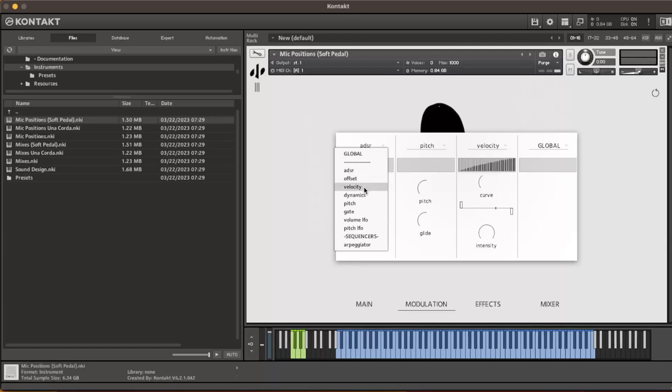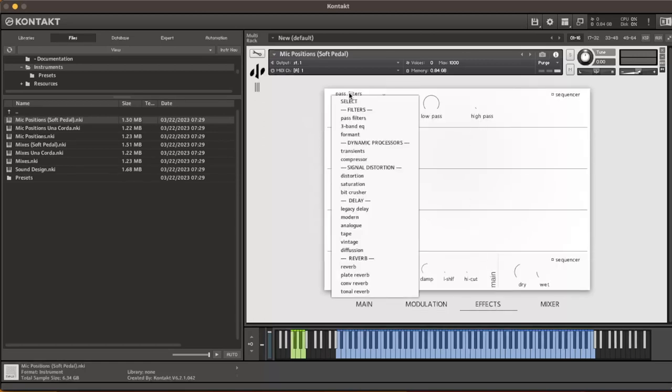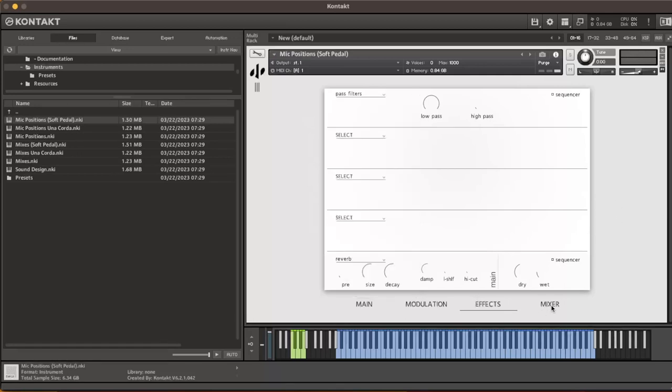You can't have, say, two velocity curves. It wouldn't make any sense, really, and there's no need to want to be able to do that, I don't think. In the effects page, you have a multitude of effects you can apply to the piano sound. You have filters, dynamic processors, signal distortion, delay, reverb. It's fantastic how you can shape your sound.